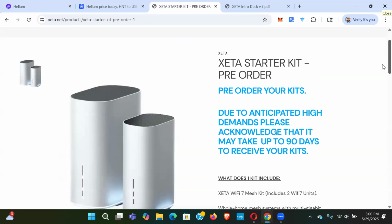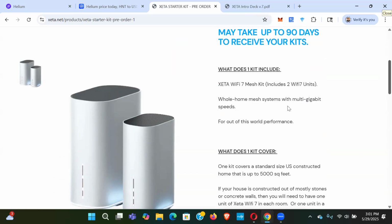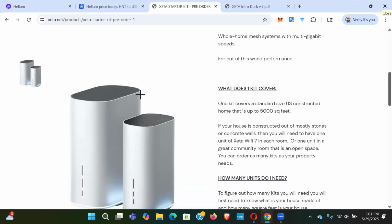Then it says here, due to anticipated high demand, please acknowledge that it may take up to 90 days to receive your kits. What does one kit include? The Wi-Fi 7 mesh kit, which is this right here, which you can plug in. Whole home mesh system with multi-gigabit speeds. One of these should be able to cover the average home. It says here, one kit covers a standard size U.S. constructed home up to 5,000 square feet. Unless your house is constructed with mostly stone and concrete, then you may need more than one, a couple. But most people's houses aren't constructed mostly out of stone and concrete, and one should suffice.